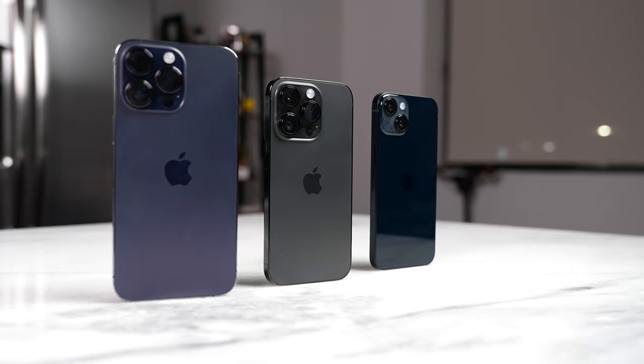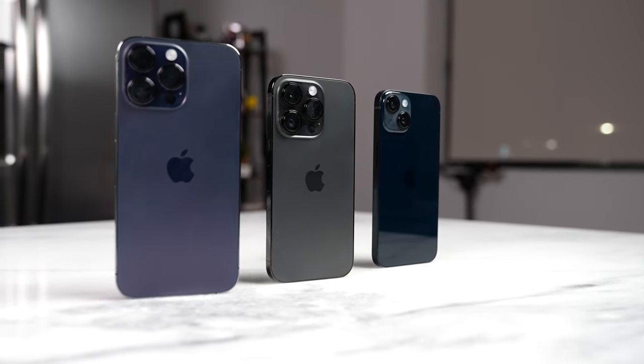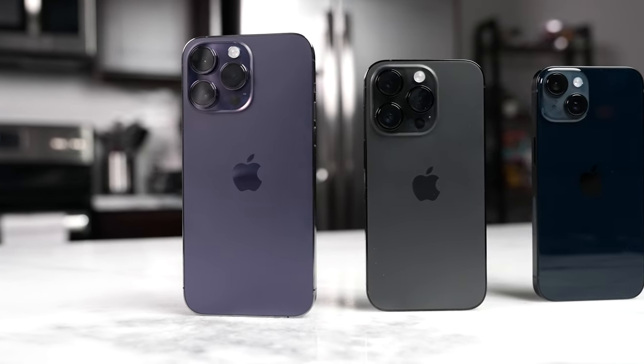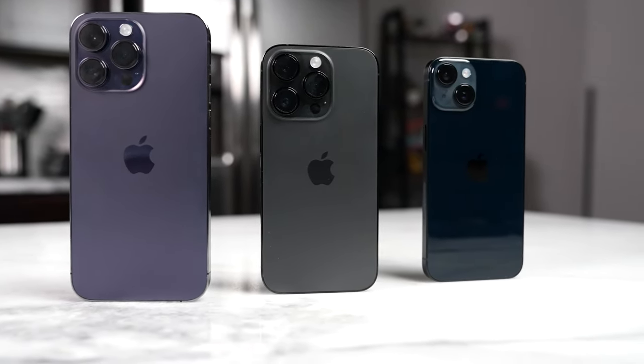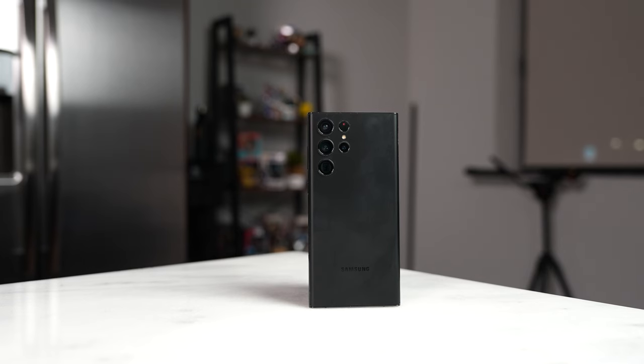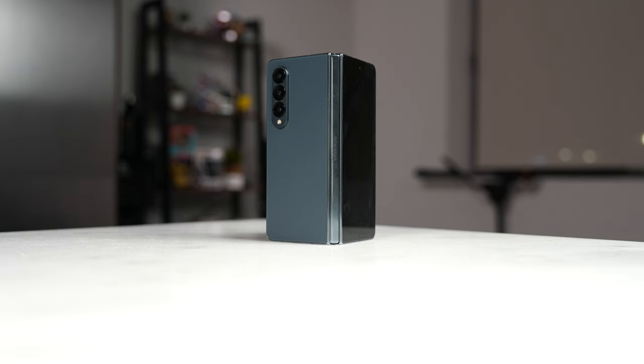The iPhone 14 series is here and it's time to see how well the speakers handle. So welcome to another speaker test. I've got the iPhone 14, 14 Pro and 14 Pro Max. I'm gonna see how well the speakers stack up against each other, as well as against the Galaxy S22 Ultra and maybe fair or unfairly, the Galaxy Z Fold 4.